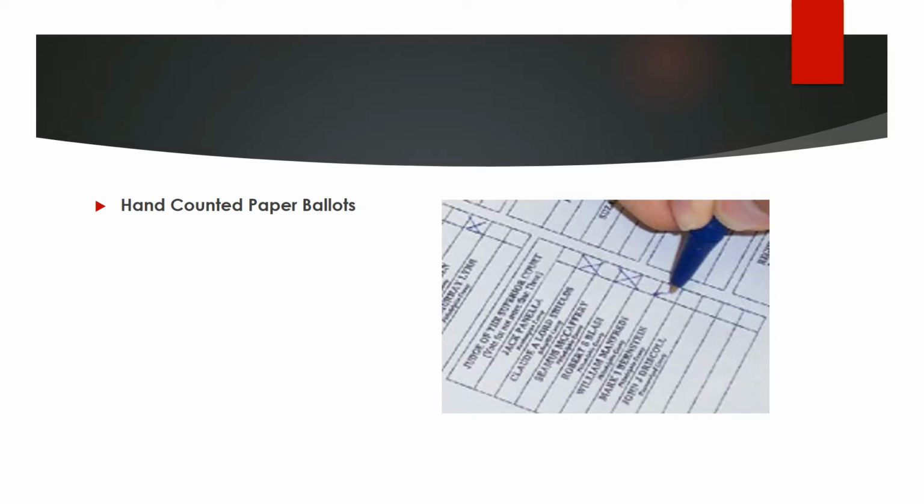Okay, so next we have the hand-counted paper ballot. This is pretty much, of course, self-explanatory. Everything is done completely by hand. The voter marks the ballot by hand with a provided pen or pencil, and then gives the ballot to an election official who also counts the ballot and choices by hand.